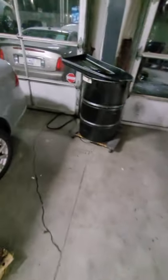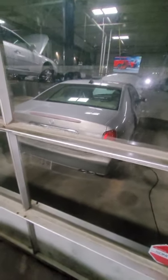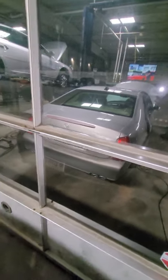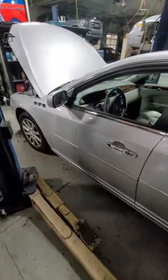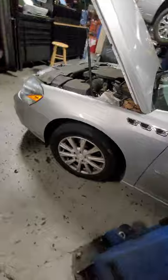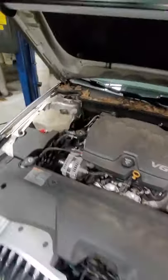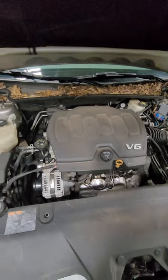Got an electrical problem, I got an old '04 Caddy DTS out there charging the batteries. I can get that out of here. That'll be out of here soon. Got a Lacrosse with a 3.9 in it. I gotta pull the engine apart. I'm gonna be doing that later on today.